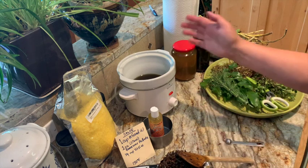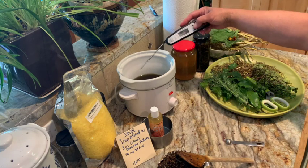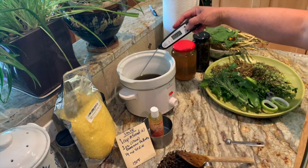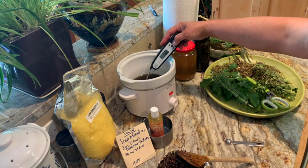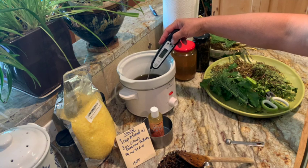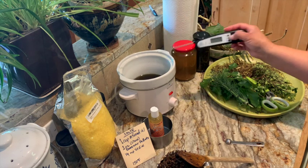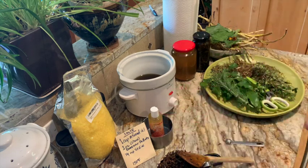You need to get your oil up to 150 degrees. I'm pretty sure we're way above that. It was pretty hot earlier. Let's give it a check. Oh yeah, we're way above 150. Looks like we're somewhere around 215 maybe. That should be plenty warm enough to get those beeswax pellets in here.